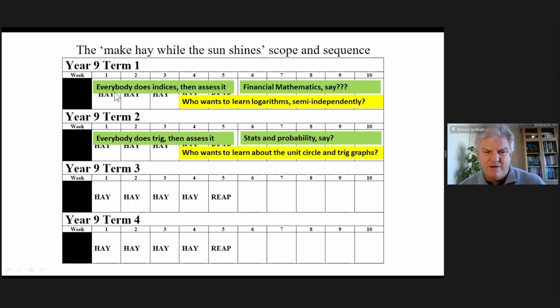Let's give everybody a go with indices A. That's a topic, indices A, and maybe indices B. Give everybody a go with that. Maybe some students will do it faster than others, particularly if you have graded classes in year 9. Same with trig, trigonometry A, trigonometry B. That's all the right-angled stuff. Some students could go faster with that than others.